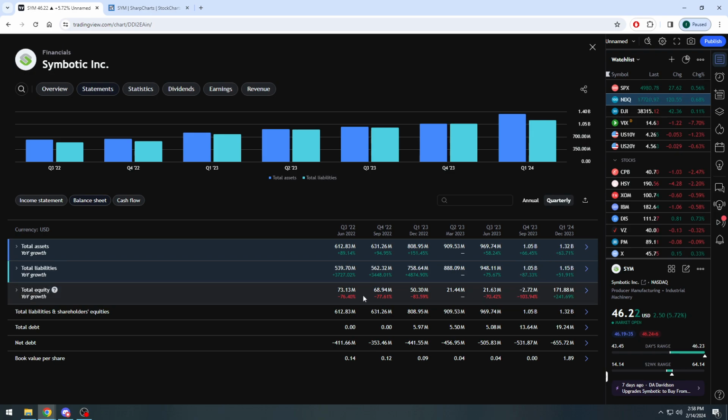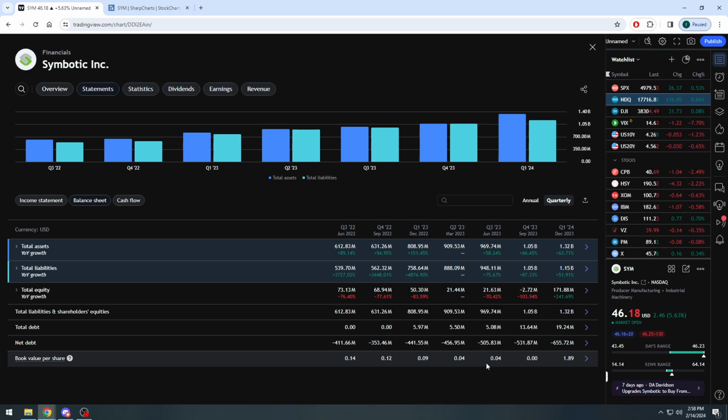Assets minus liabilities yields total equity. And you can see it's been sitting down here in the low tens of millions. But as of last quarter, now we're up to north of 170 million. So, not too bad. So we have a little bit of rising debt. We do have some increasing liabilities. And what that leads to, again, is a smaller book value per share. Excuse me. And we can see here book value was just slightly positive, got all the way down to flat as of last quarter. And now coming in here, book value jumps up to $1.89.